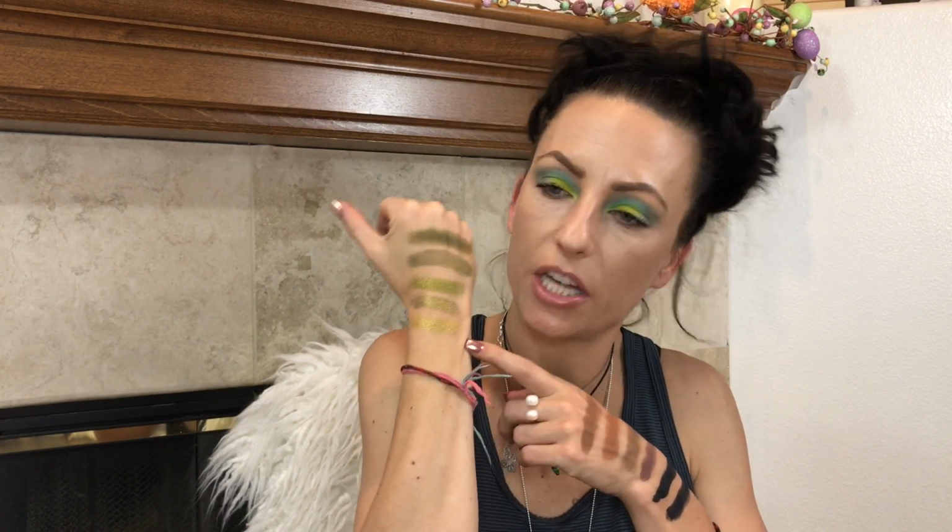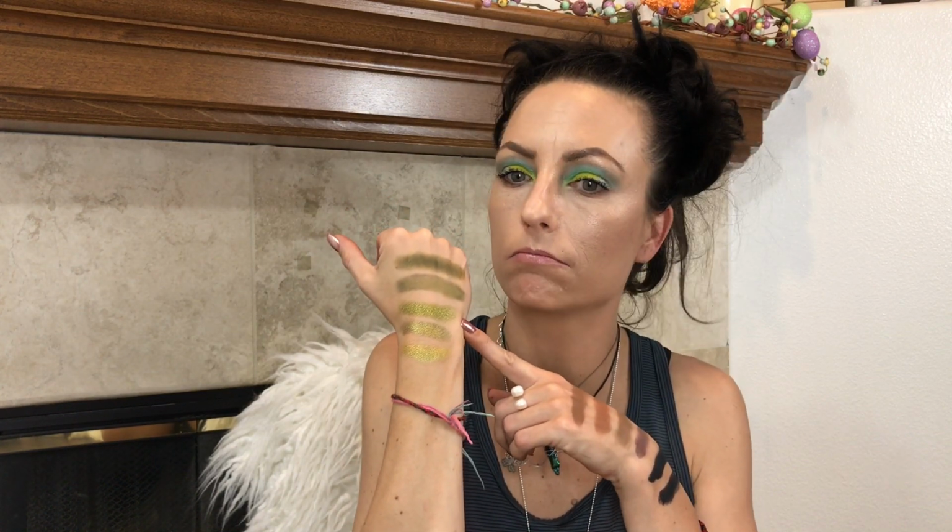So I don't have one shade that covers the shade Goalz, but I still don't feel like you buy a palette for one color. Not really. It took me 3 shades to dupe that one color, but I feel like when I mixed all 3, it's pretty darn similar, in my opinion.